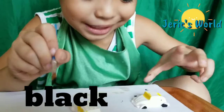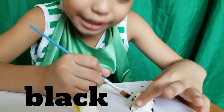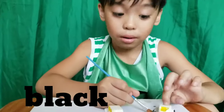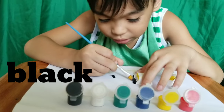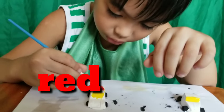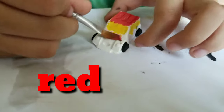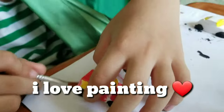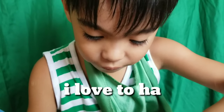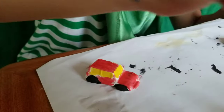This is great. See, it looks like a perfect spot. What color is red? I want to drive my own car someday. Will you ride with me going to the beach? I love painting. And also I love to have a car that's red. That's great. One more.